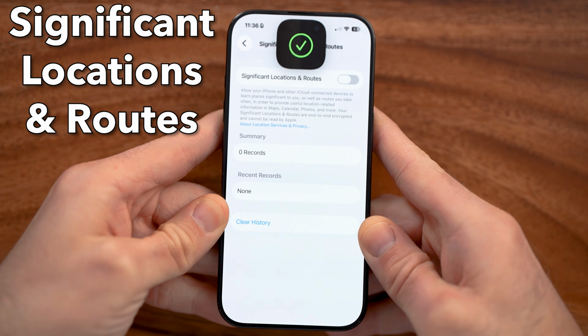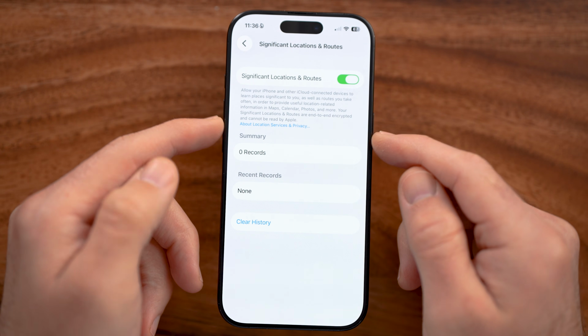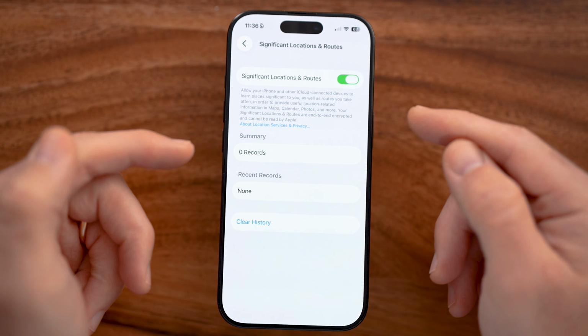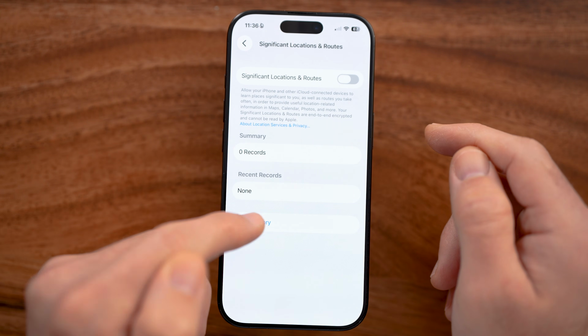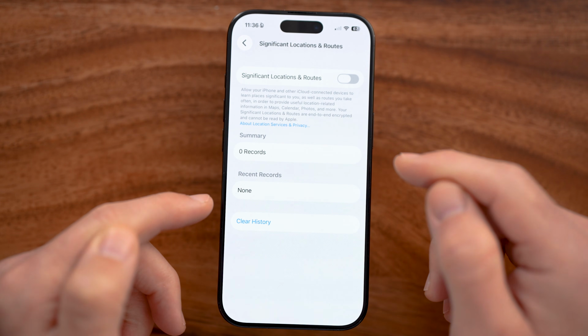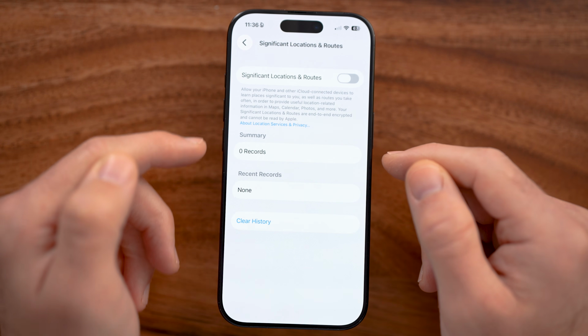Let me do that Face ID real quick. And essentially, if this is turned on, it will track your location of places that you regularly go to. This is helpful in case you lose your device, but sometimes it's not necessarily worth it because you can always just erase that device if you lose it. I would recommend going through the process of clearing that entire history out of here so that your phone, in addition to other people, are not tracking you.